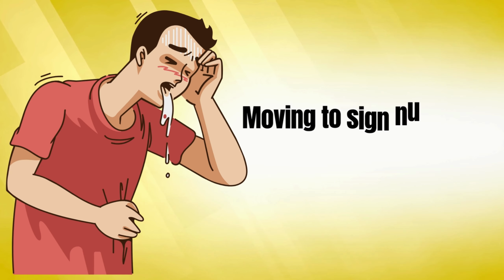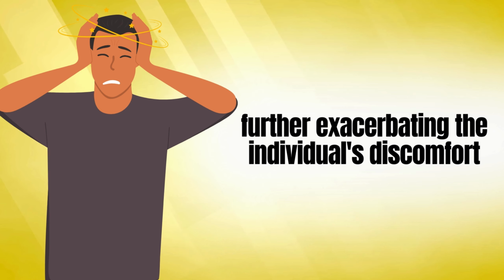Moving to sign number 7, nausea and vomiting. Persistent nausea and vomiting can accompany pancreatic issues, particularly when inflammation or obstruction affects the normal functioning of the pancreas. Digestive disturbances, such as enzyme insufficiency or bile duct obstruction, can lead to gastrointestinal discomfort and nausea. In addition, pancreatic pain and associated symptoms may trigger vomiting, further exacerbating the individual's discomfort.